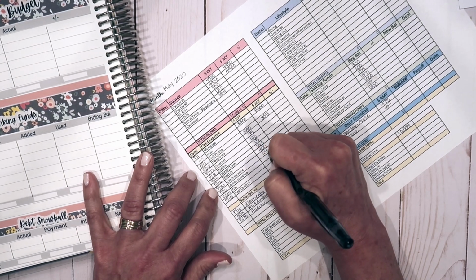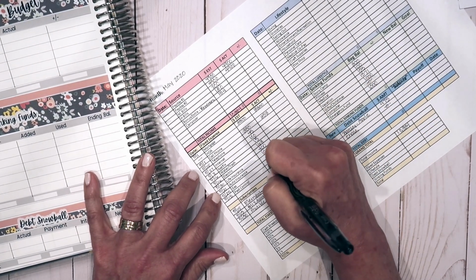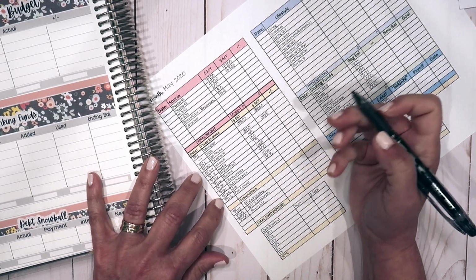Life insurance is 106. That's for my husband and I. Auto insurance is 303.